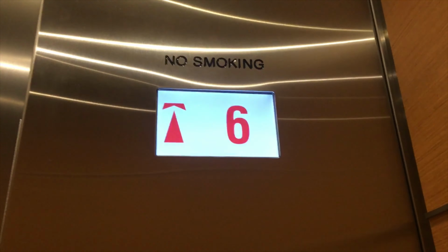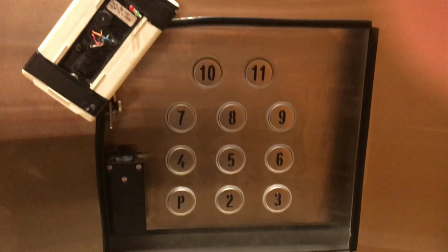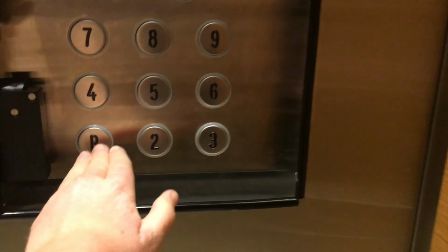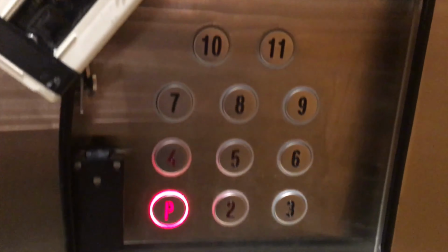There. Still in the process of being modernized, but... Oh, 8. Hold on them. Looks like these are going to be destination dispatch, it looks like. Very nice elevators. Yeah, it looks like these were planned to be destination dispatch, but they killed them off.